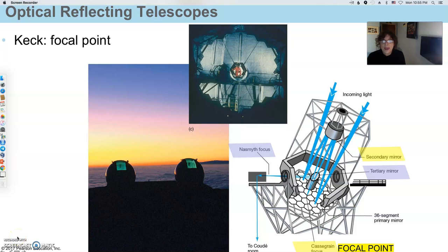Hi everyone. We have already established that reflecting telescopes are the way to go. They are really the standard now versus refracting telescopes. The last big refracting telescope that was in place was back in 1905. Since then it's been reflecting telescopes for optical and IR and radio all the way. We'll look into that a little bit more now.